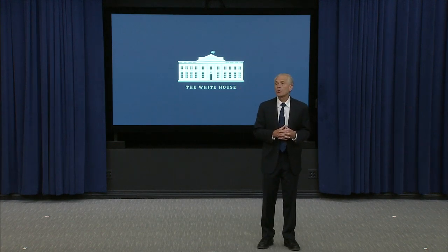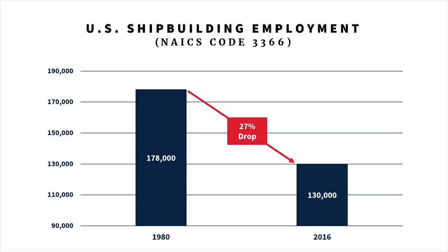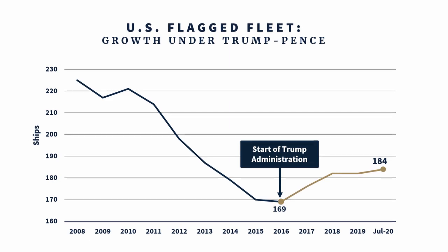This communist nation and strategic opponent of America now controls the world's second largest commercial fleet by gross tons and constructs a third of the world's ships. In contrast, prior to the Trump-Pence administration, American shipbuilding was in a steep decline, as evident in the decrease in shipbuilding jobs from 178,000 in 1980 to 131,000 in 2016. During the 8 years of the Obama-Biden administration, the number of U.S. flagged ships dropped 22%, from 217 in 2009 to a low of 169 at the beginning of the Trump-Pence administration, while gross tonnage fell 13% from 7.7 million to 6.7 million.